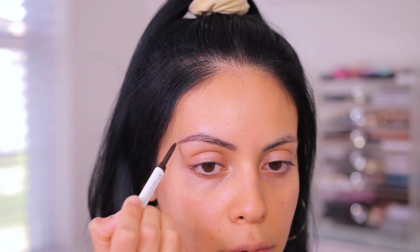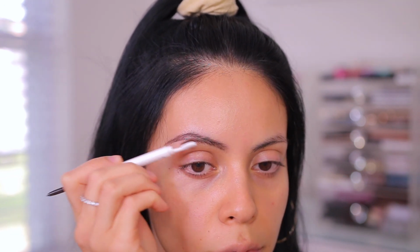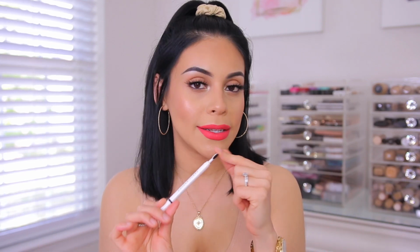I guess this is kind of like the trend, having this little brush versus having a spoolie. I personally prefer a spoolie, but you know, I feel like with brows, everybody has their own kind of favorites, and for me, I like a spoolie. This, not so much. So yeah, it's not a bad product. It's not something that I would necessarily go out and repurchase and recommend to you guys because it's not really extraordinary. Like it's a brow pencil. I feel like brow products are super boring.